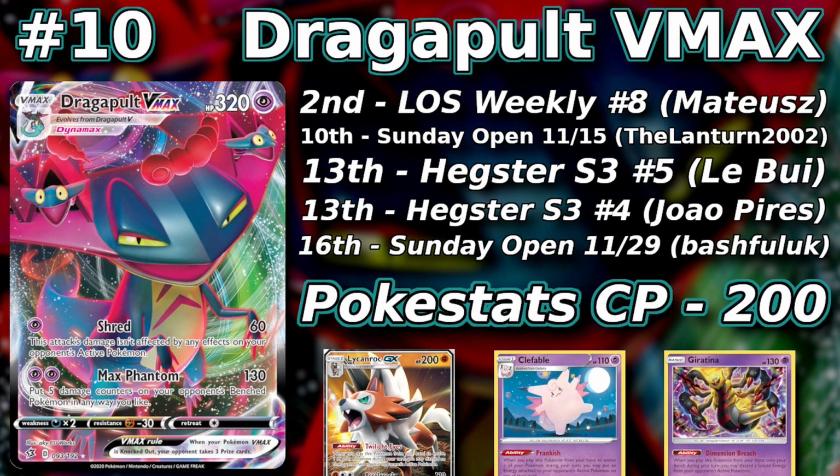Not sure how I feel about Dragapol VMAX in this current meta. I think that's why it's a little bit lower placed on this list. Just because it's a little slow, has some rough matchups like with E-Turn, sure. And you really have to have that disruption package, which is going to slow down your deck. So I think it's a little too slow to really creep up. Not really great at getting those first place finishes.